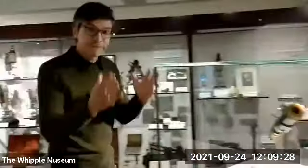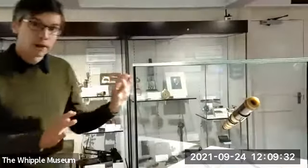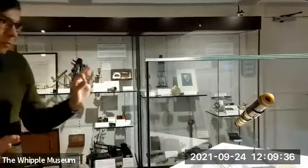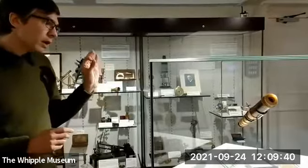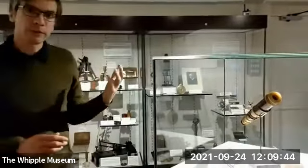And we have, if we just rotate round here, the very first instrument that Whipple bought. This is accession number 1. It's a very handsome 18th century telescope. And with this telescope, we also always associate it with a quote.